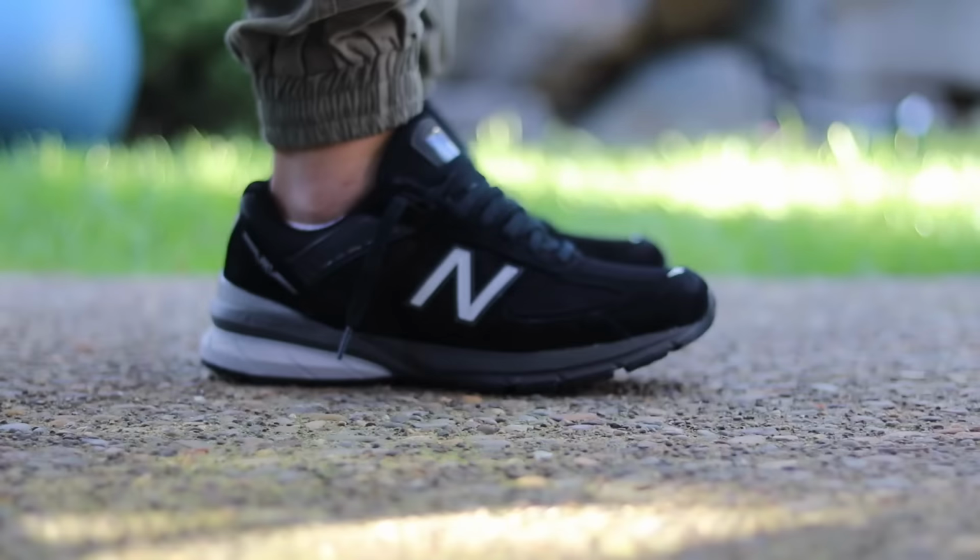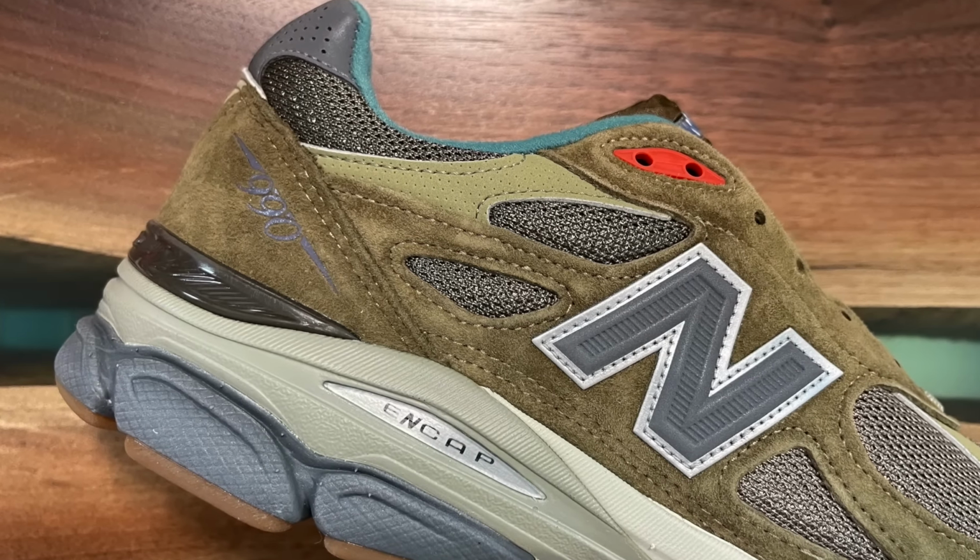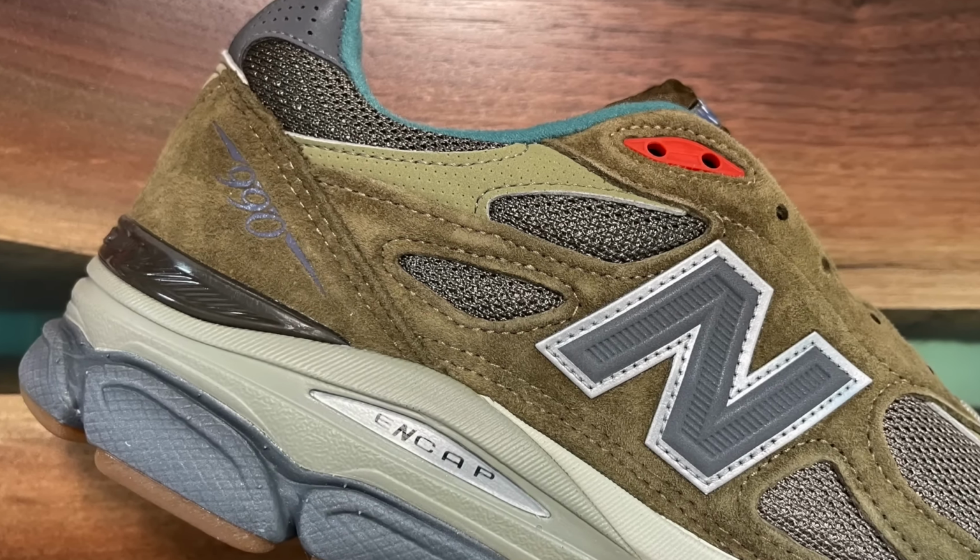And last but not least, this New Balance collab with Bodega was super fire. I love this colorway, and these ones actually are sitting closer to retail-ish, I believe, last time I checked. So definitely nice quality materials, nice looking model, and a 15-year celebration of Bodega. But a really cool fall looking colorway on that one as well.